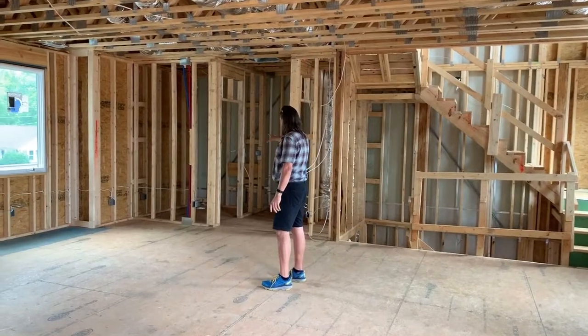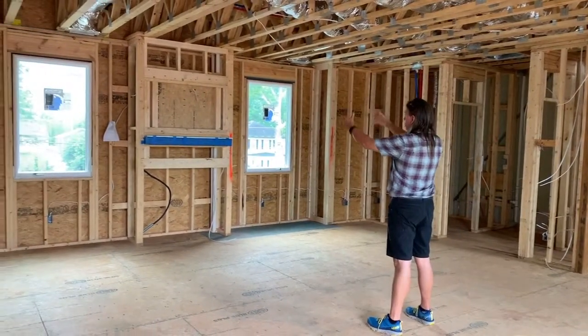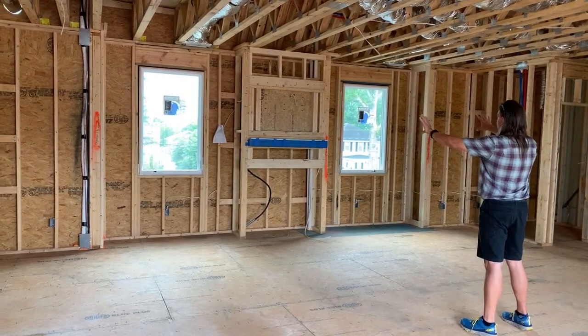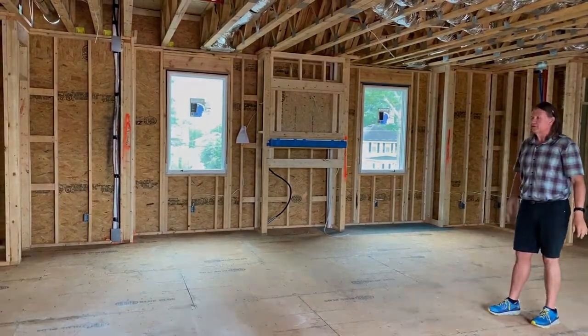Storage, powder room, and the great room. The great room will have a tile fireplace floor to ceiling, fireplace on the bottom, TV above it. There's 2 windows overlooking the back of the residential neighborhood. I think it's really a great view. I think this layout's going to work really well. That'd be a lot of fun to put this all together.